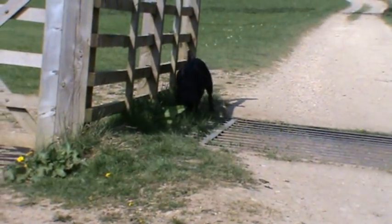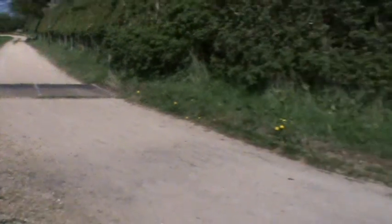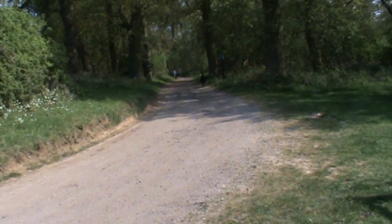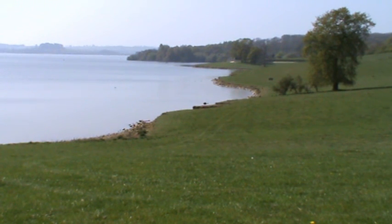See this dog? Look at this, look at this. Look at this coming over a cattle grid. Can you believe it? And he's running off to his mate down there, look. They can't be on. We've just crossed over the cattle grid where the dog walked over. I don't know how it managed it, but it did.